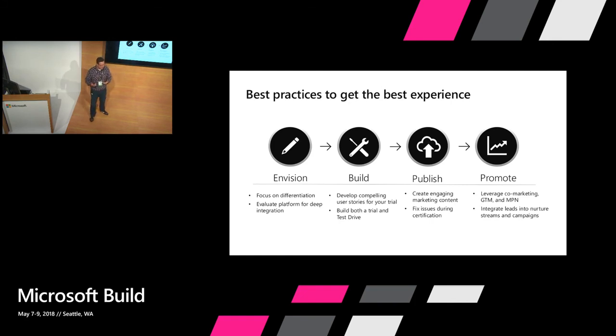So again, in the time period I can't talk about, use the best practices. We have great documentation, we have a great SDK, great samples, build your application. But then, as you start looking to publish this on AppSource, think about the user stories for your trial. So what type of trial do you want to offer on AppSource?